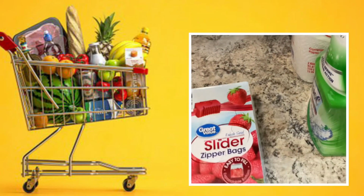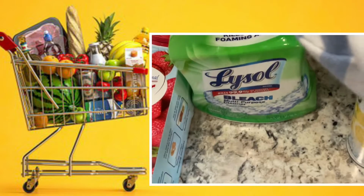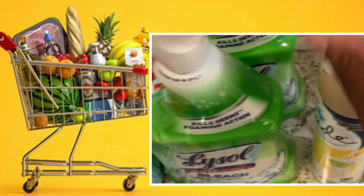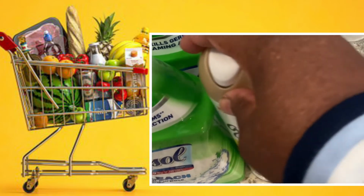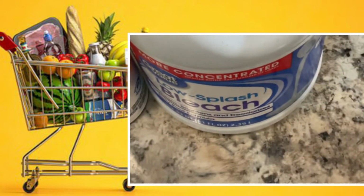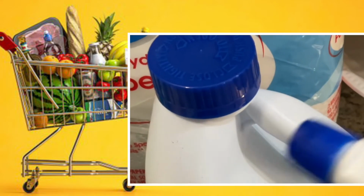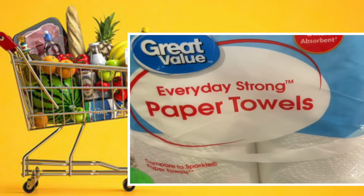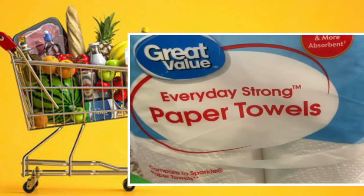some Ziploc bags, 2 bottles of Lysol cleaner, some Glade lemon scent spray, of course, some bleach, and another spray bottle, and of course, I need a Sam's Run. I bought this cheap paper towel for now. Well, that's it. A quick shopping haul.